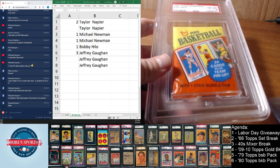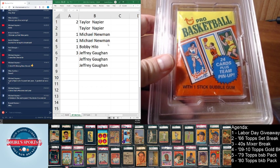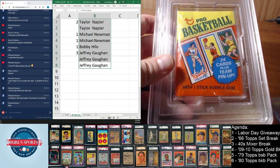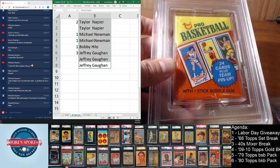We'll get going here with our '80 Topps basketball pack break. So eight cards in the pack. We've got eight names in the break. Everybody gets a card. We'll randomize the wrapper and the gum off to somebody as well.